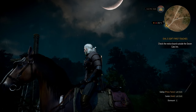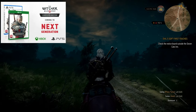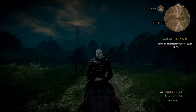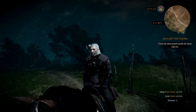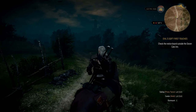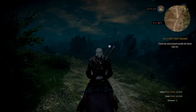Witcher 3 is getting an upgraded next generation edition, complete edition. If you know me, I basically love anything Witcher. Loving the Gwent, loving the games, loving the lore, the show, everything. I completed Witcher 3 100% on the PS4, and I also did it again on the PC, so you best believe I'm getting this next-gen edition.